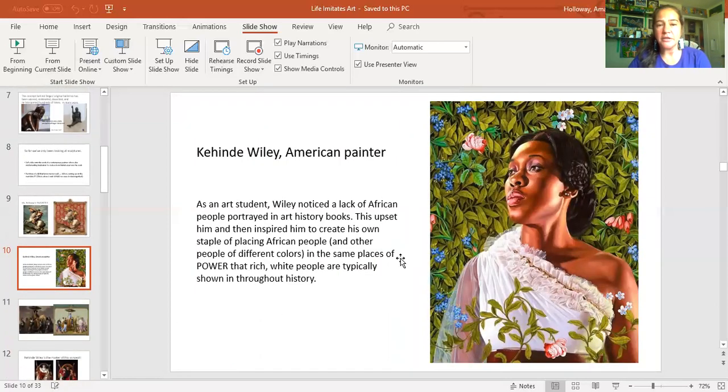Kehinde Wiley, American painter. As an art student, Wiley noticed a lack of African people portrayed in art history books. It's true. Check it out. This upset him and then inspired him to create his own staple of placing African people and other people of different colors, mostly black and brown, in the same places of power that rich white people are typically portrayed in throughout history, most generally here art history.